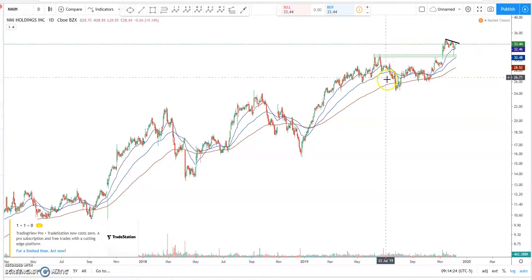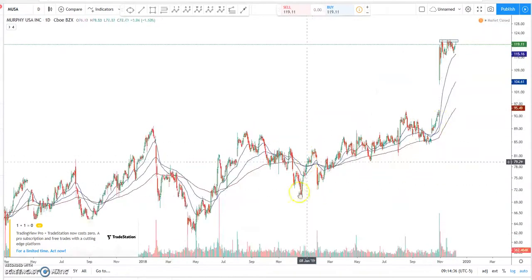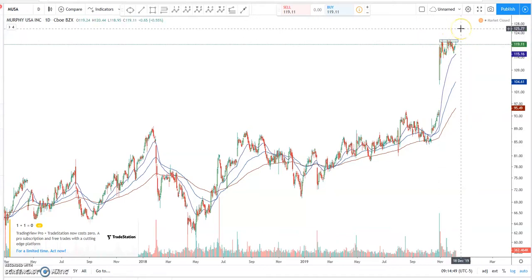NMIH. Creating a nice little base, gapped up through it, now consolidated. Very similar to that RPM looking setup. Murphy USA, big gap up, tight consolidation sideways, above 121-ish. I think that this continues higher.